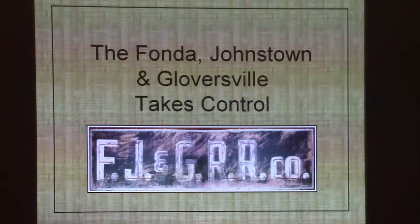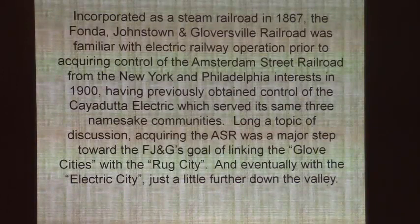The fact that Johnstown and Gloversville, like I said, started in 1867, and it was a steam railway, but it was familiar with electric operation because it had purchased the Cayadetta, which handled the trolley lines up to Johnstown and Gloversville.